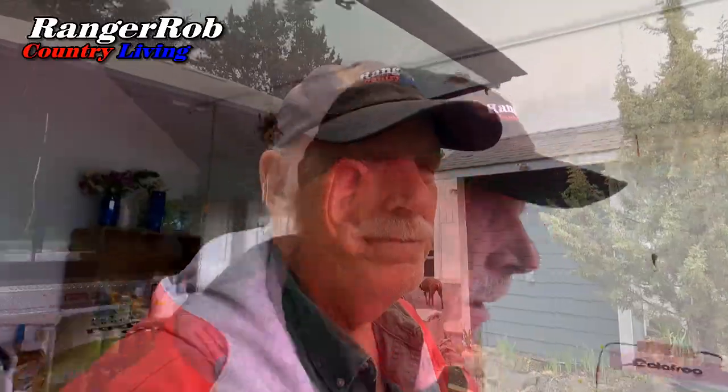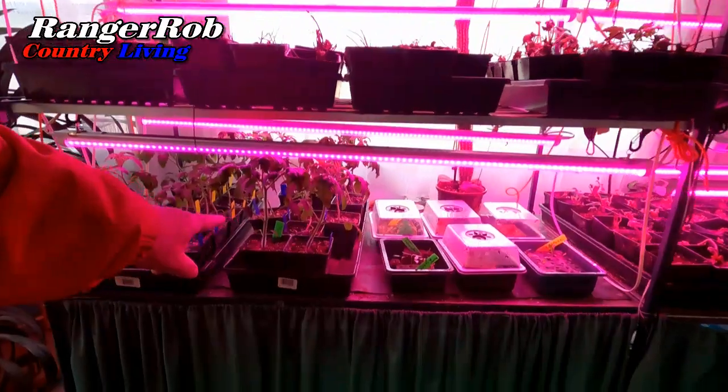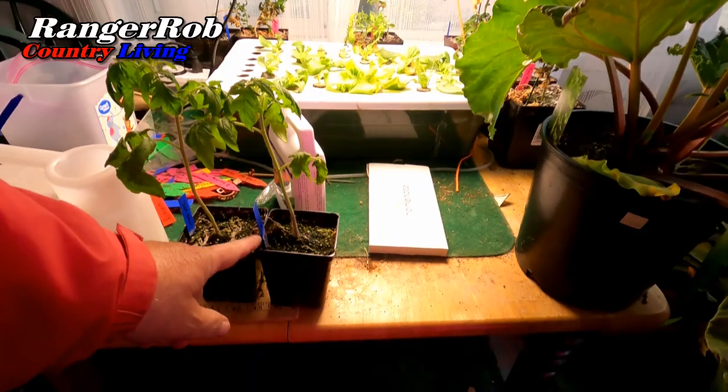Grow some food. Alright guys, we need to take 2 more Jet Stars from down below here out to the greenhouse, get them planted, and go from there. Alright, these are my 2 winners. So we're going to take these 2 guys out, put them in the Dutch buckets, and then we're done putting tomatoes out there, unless they get killed from the frost. So let's get them out there.